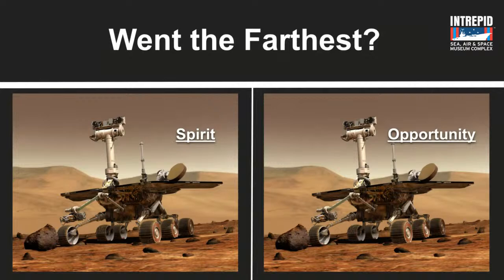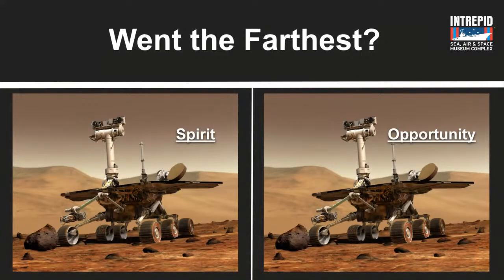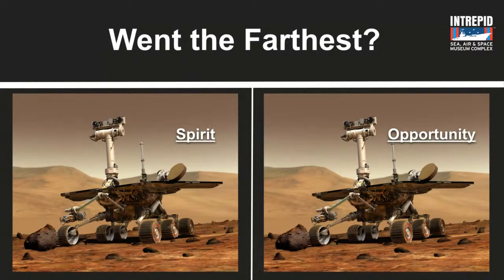All right. So we'll start off with this one. Which of the rovers went the farthest, right? Which rover went the farthest on the surface of Mars? Which one traveled the farthest? I will say this, one of them technically would have run a marathon on the planet Earth, all right? So write your answers, and remember, you're going to write 1 if you think it's Spirit, you're going to write 2 if you think it's Opportunity, right? Which one went the farthest? I'll see what you guys are writing in the chat.